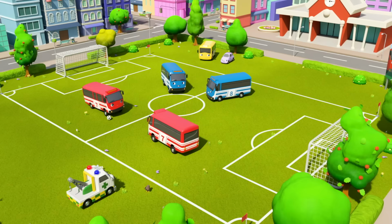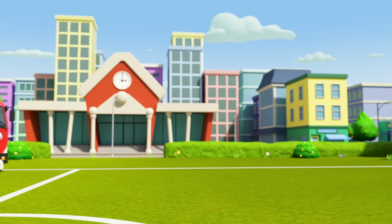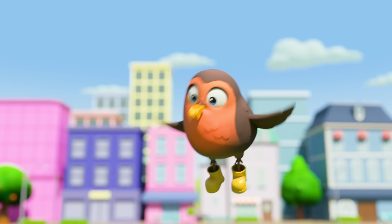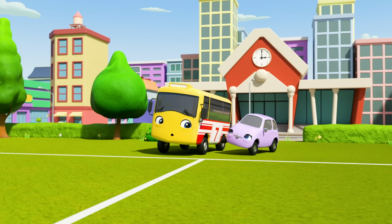Now it's time for the big game. Robin blows his whistle and the game begins. Oh no, the red bus has been injured. They can't play anymore. Buster will have to step in. Go on, Buster, you can do it.